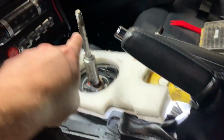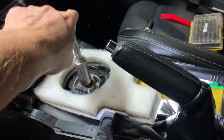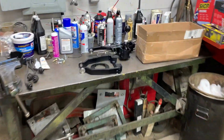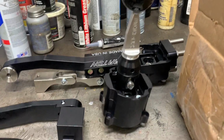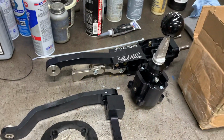Look. This is the stock shifter. That's the stock boy right there. Yeah, it's junk. Yeah, you'll feel that in the seat of your pants.